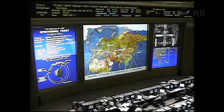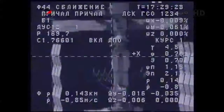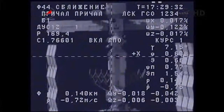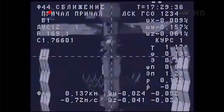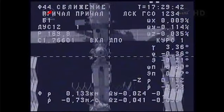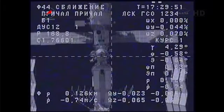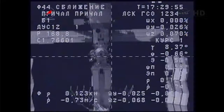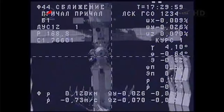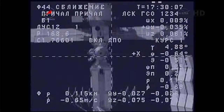Moscow Station, how do you read us on VHF-1? Loud and clear. Did you deactivate operation, Anton? I did not. I'll do that now. And that is off, and the LEDs are off as well. Copy. And the closing rate is about 0.70. Okay, and we're not seeing the video right now. So please comment on everything you're watching. Well, we are seeing the target, and it's in the center. 120 is range. 0.73 is range rate. Copy. Everything is nominal.